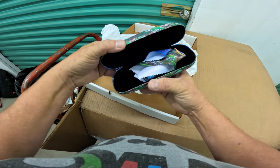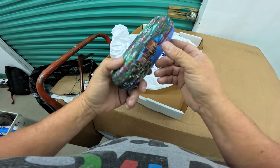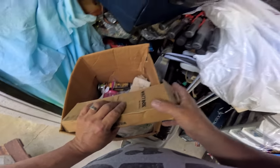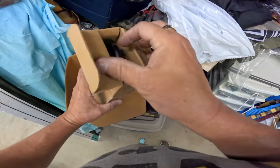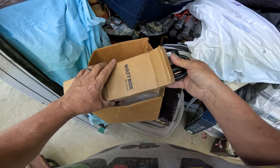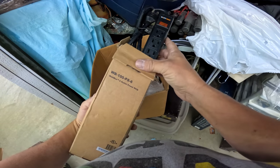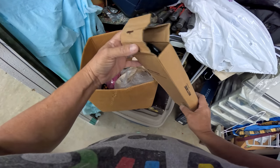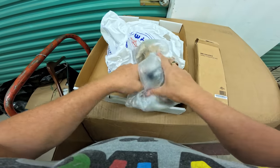Alright, what's this? Just a nice sunglass case, San Francisco. It's not bad. Could probably sell that. Alright. Oh my goodness. I'm gonna get $22.50 out of this locker, guys. I'm not seeing it yet. Watt box. Nice power surge. Power strip. Garbage.